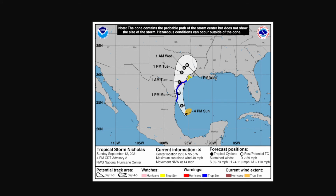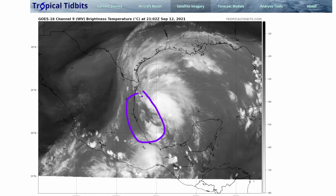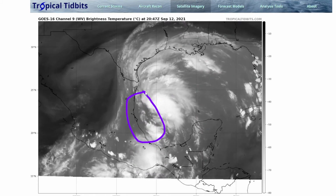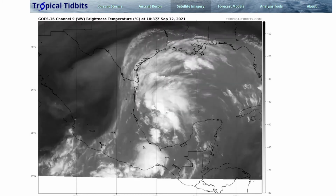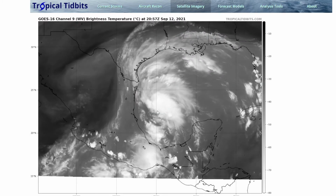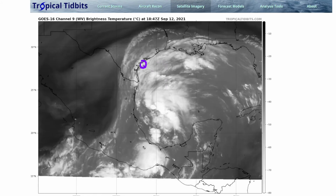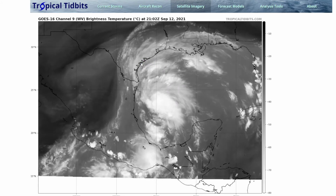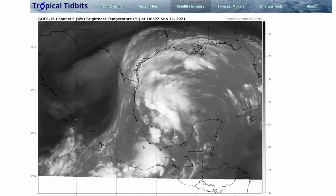And this will be a rather close call for Corpus Christi, as the system will be practically right next to the area. But due to the fact that we are dealing with a more eastward weighted system here, you can see that the west side of the system is not as convectively active as the eastern side is here. The hurricane force wind field, if there is any that would develop, would likely be on the eastern side of the system. So really, if you're on the right side of the track here, you would see a lot more rainfall and a lot more heavy wind here.